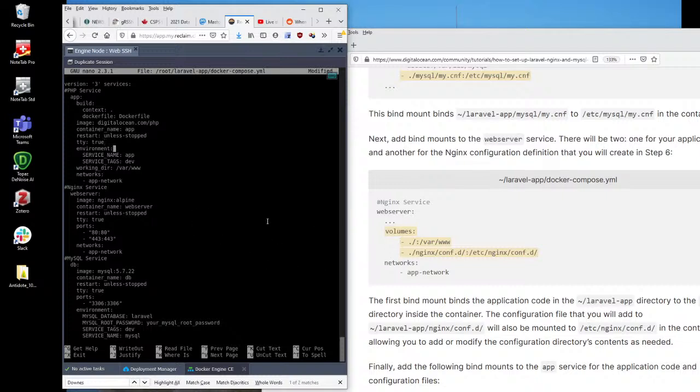Okay, same kind of thing, right? So right above networks. So Nginx right after ports. Okay, volumes. Again, I'm sure there's a way of cutting and pasting this, but I don't know what it is. Okay, so var www, all of that's going to go right into the current directory. Seems a little dangerous to me, but well, not dangerous, but just loose. But okay. And then /nginx/conf.d configuration, right?